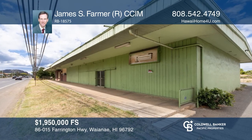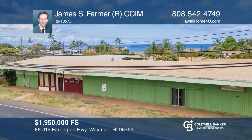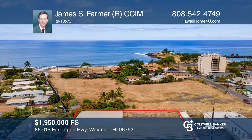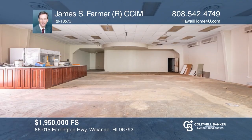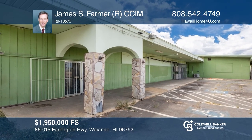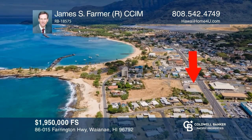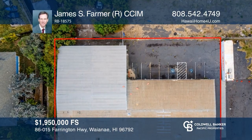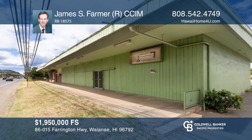This is an excellent opportunity to acquire a long-standing commercial building of approximately 8,514 square feet on approximately 16,100 square feet of fee simple B2 zoned land on Farrington Highway with high traffic counts across from the U.S. Post Office and a block away from the beach. This property includes a loading dock and ample parking. It's perfect for a retail store, restaurant establishment, a bank, offices, a showroom, contractors, a warehouse, or a church. It's priced well for a quick sale. Learn more when you tour with James S. Farmer.